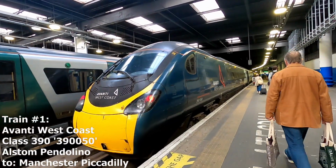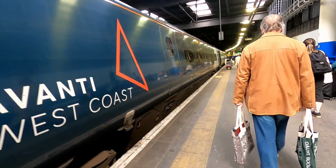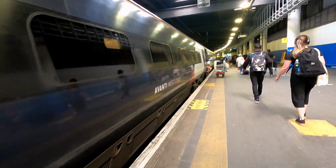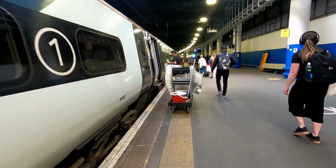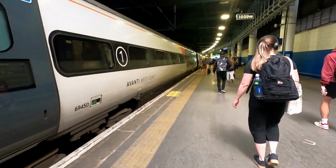Here's my ride up to Nuneaton, a Class 390 electric multiple unit built by Alstom in 2002 with tilting technology from Italian Pendolino trains. This particular unit was 9 cars long, but there are some Class 390s in the network that do have 11 cars. Sadly, this is not the case today.